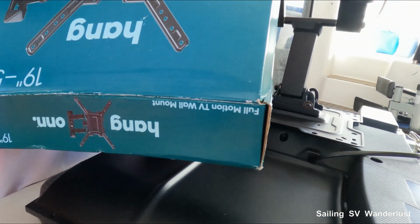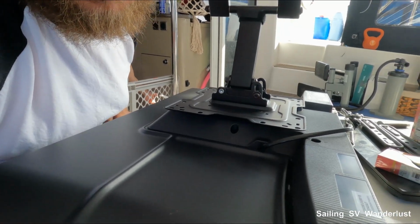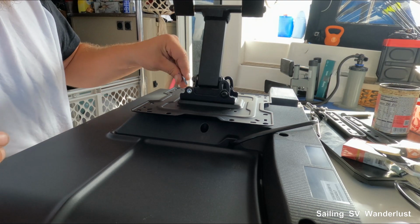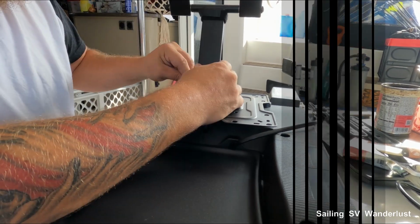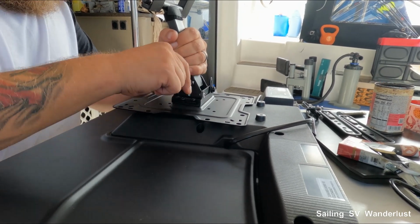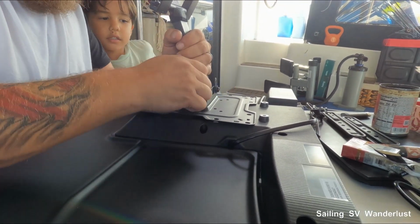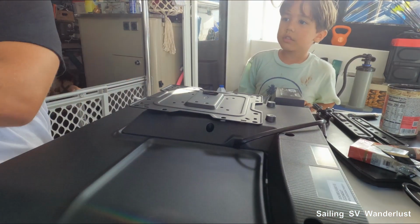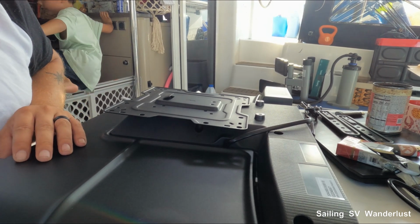TV in the living room so that we no longer have to have it on our counter space, and we have more counter space to be able to utilize. So that is what I'm doing at the moment. Right now I'm going to be taking off this so that I can mount the bracket onto the TV and mount this onto the wall without having the weight of everything all together. They want that mounted vertically up, I believe.